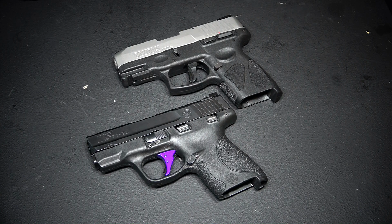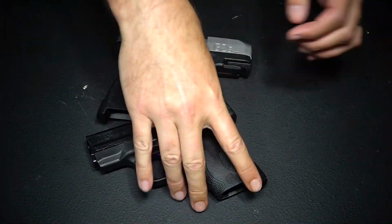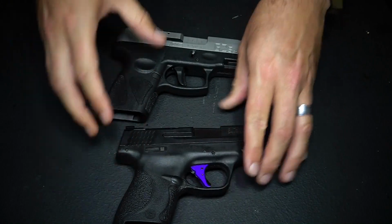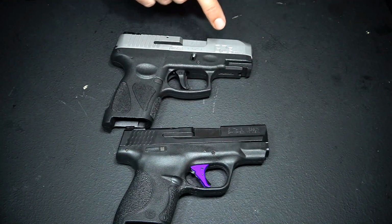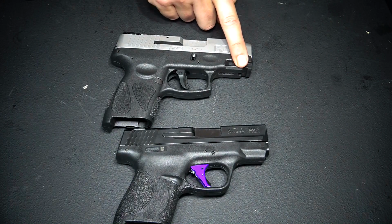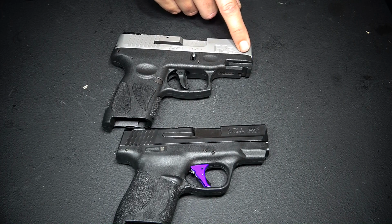I'm not 100% sure on that. I'm just giving you guys my own personal opinion. That doesn't really have anything to do with the tech specs or anything like that. So let's go ahead and take a look at this side of the gun right here. We'll take a look at a couple more features. Now on the M&P Shield, there is no accessory rail, whereas on the G2S, there is a slot right here, a little Picatinny slot that you can add a flashlight or something like that.